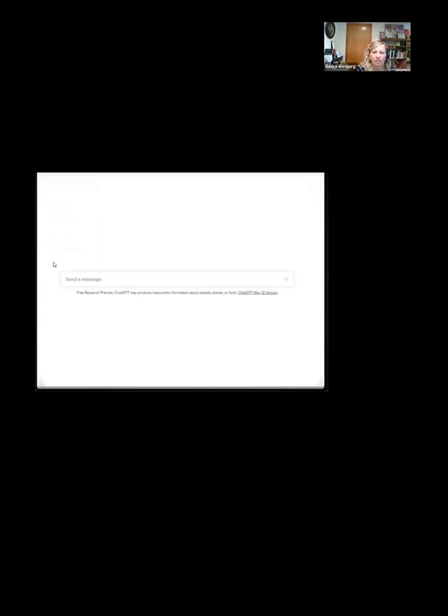The action starts here. Just send it a message. You'll see there's a reminder that it may produce inaccurate information about people, places, or facts. User beware. Along with possible misunderstandings or just incorrect information, it has limited information of the world and events after 2021. And as one user commented, part of the charm of it is that you have to ask it the right question, and it will often lead you to an incorrect conclusion if you lead the question in any way.